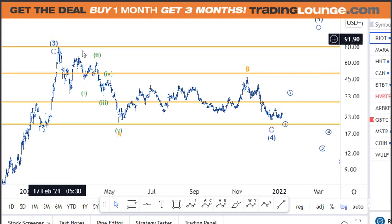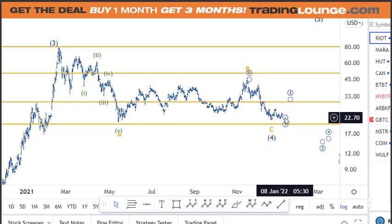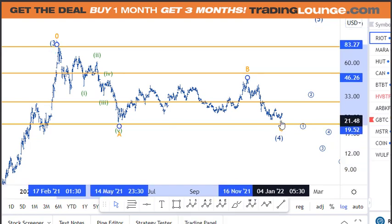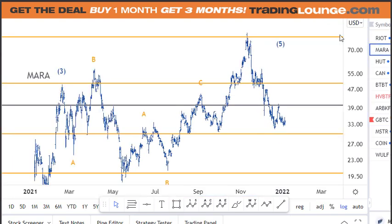Looking at this here as a simple A wave, B wave and C wave coming into these lows here. So let's just see if we get a nice push up from these lows. It's possible that it could come further to the downside, but I don't think so. I think we're sort of done and dusted here. I will check the volume next time for this. So we're getting close here on Riot. I'll just check on this one here.